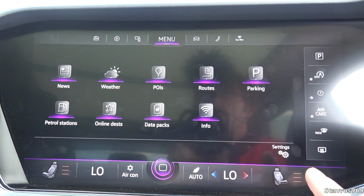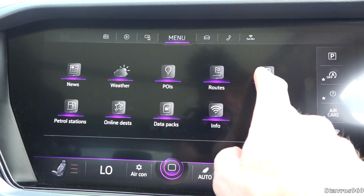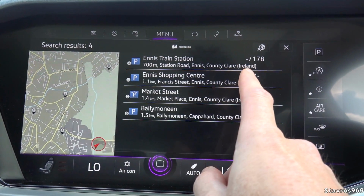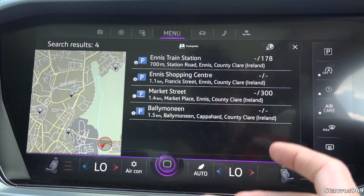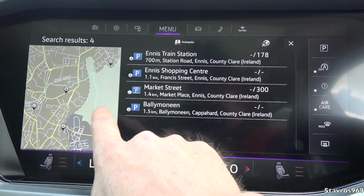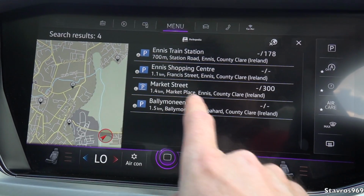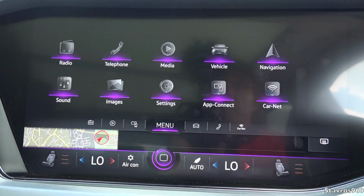What this tells you is the price of petrol and diesel in petrol stations, and if we click on parking, it will tell you how many spaces are left in available car parks. It'll tell you the news, it'll tell you the weather. It just keeps you updated on everything you need to know. I really like that function. So how do I get back out of this? There we go. So CarNet, really like that.